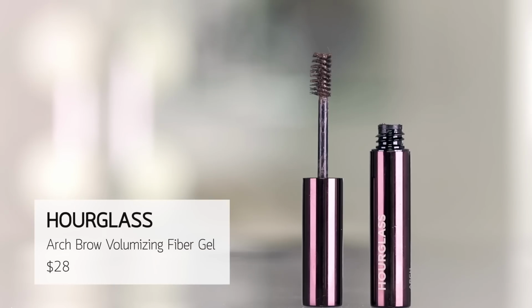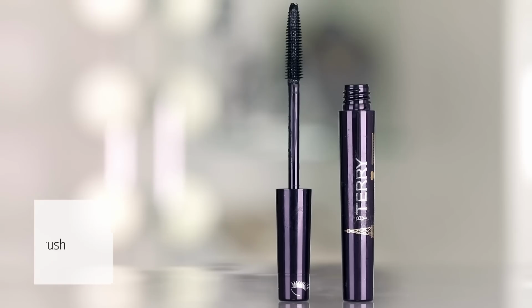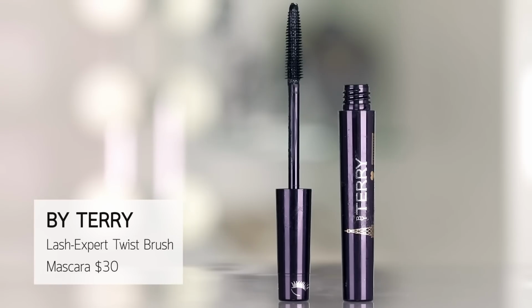So we're gonna switch gears right now. I'm gonna set my brow really quickly, and then we're gonna do a little lip. Actually, I wanna put on mascara so it has a minute to dry. And for that, I'm gonna use the By Terry Lash Expert Twist brush. I am so curious about this. It has a brush that you can kind of adjust, I guess. That's weird. I don't know. We're just gonna go for it.